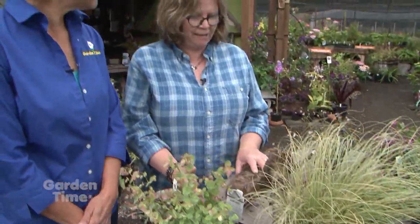And also remember that it's like a planter. It's not going to last forever. So it's totally fine. If something looks bad, yank it and put something else in. It's a really fun little thing.